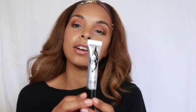Okay, so for mascara, I'm going to be using two different mascaras. The first one is Physicians Formula Lash Mixologist. I really like this one for length. And the second one is Eyeko's Rock Out Lash Out Mascara, and I'm using the color black.